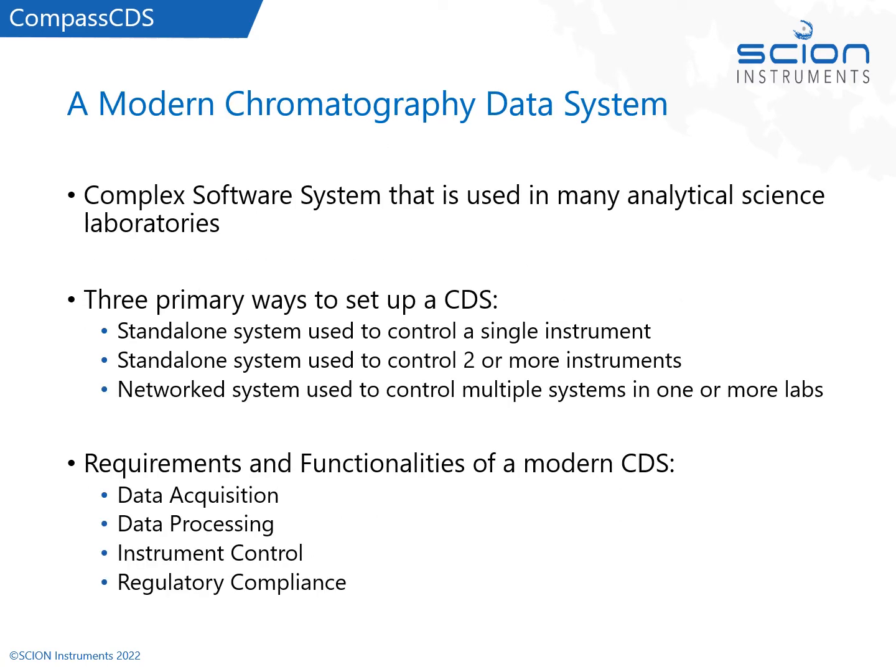A modern chromatography data system is a complex software system that is used in many analytical laboratories. There are 3 primary ways to set up a CDS. You can have a standalone system used to control a single instrument, such as a single GC mass spec or a single GC. You can also have a standalone system that can be used to control 2 or more instruments. You can also finally have a network system that is used to control multiple systems in one or more laboratory.